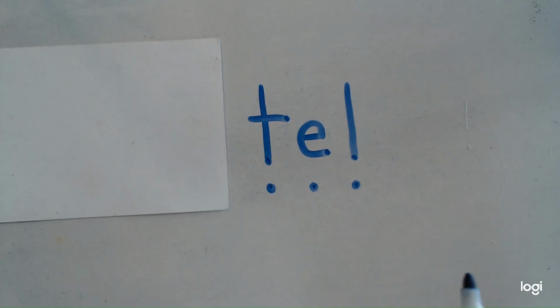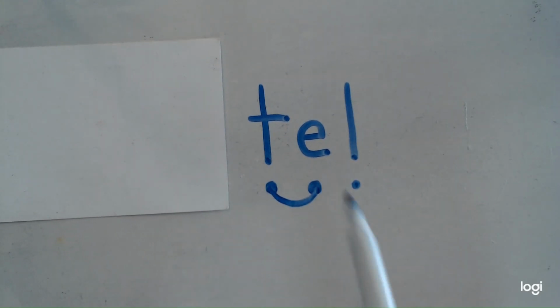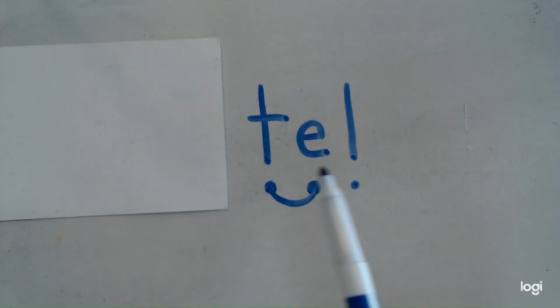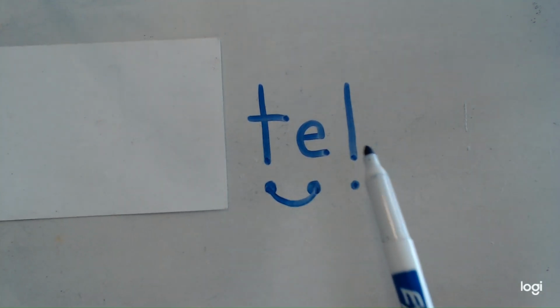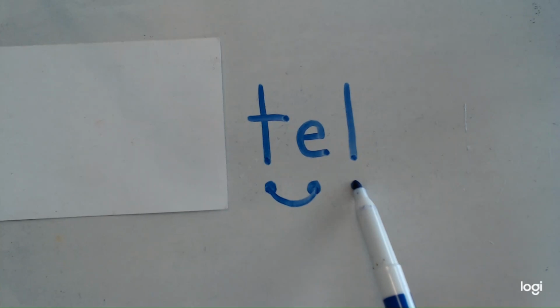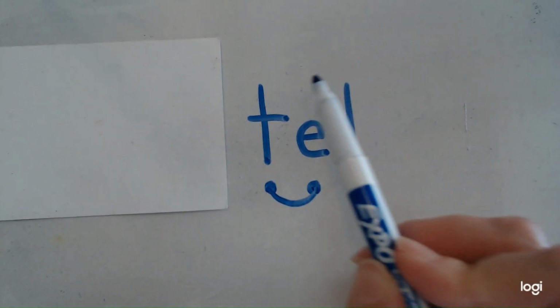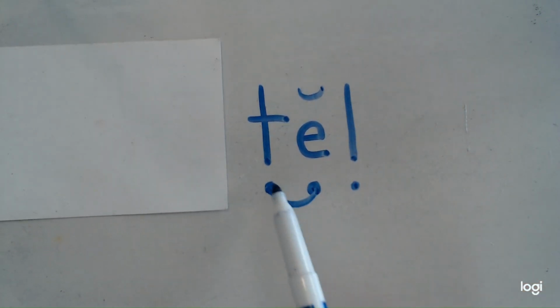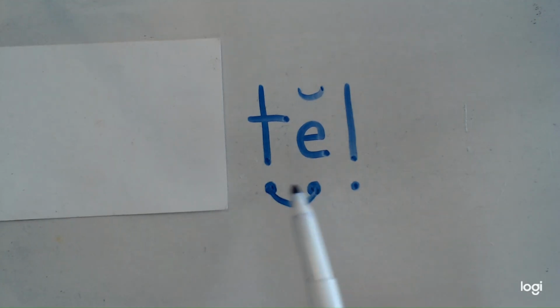You're doing a great job. Now let's do it together. We're going to read it left to right. Ts. Eh. How do I know that E is making that sound, eh? Well, I look at my syllable and I see that E is the only vowel in the syllable and that there is a letter after it that's a consonant. So that means this E is probably short, eh. So that's how we get t, eh, te.